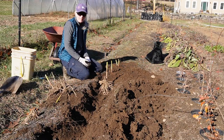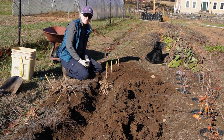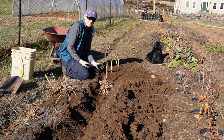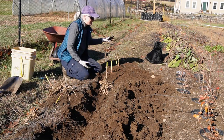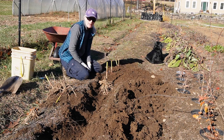I'm spacing them about 12 to 18 inches apart. Probably should spread them a little wider, but these are gonna be sort of stunted the first year. They're not really gonna grow very well. And I figure if these asparagus plants get a little too crowded, I can just hack out sections and spread them out that way.